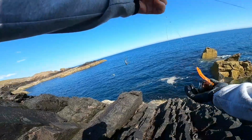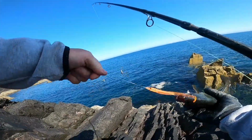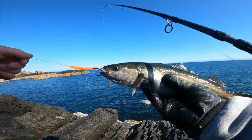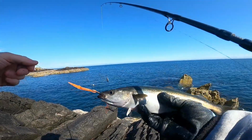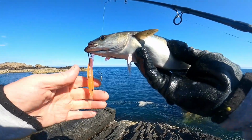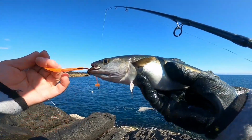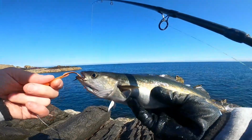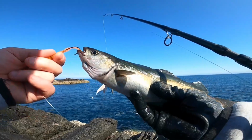Just starting to catch a few collies on the red gill. Hoping for a nice pollock. Haven't had one yet though, just a few small collies. Been really quiet so far, not much on the bait, but I'll still live in hope a little bit later that the wrasse will turn up. Anyway, having a bit of fun with a coal fish.